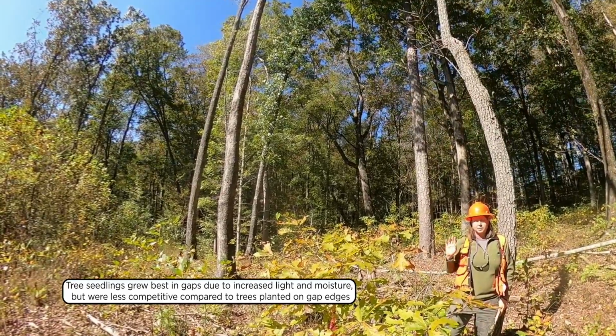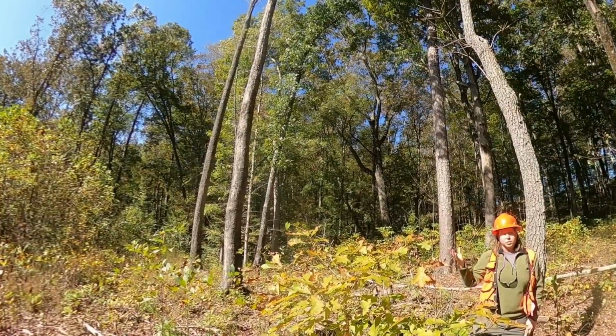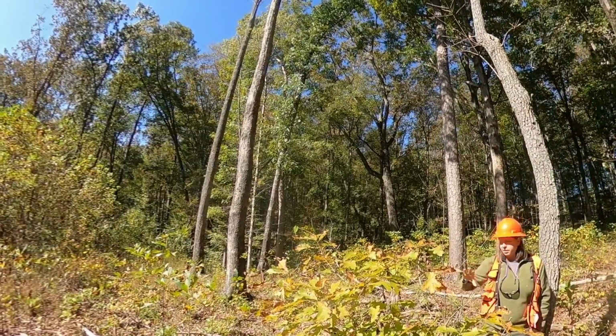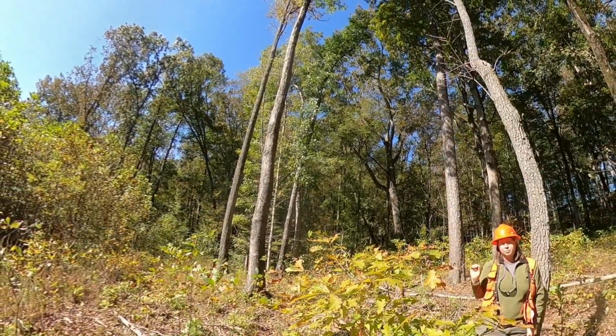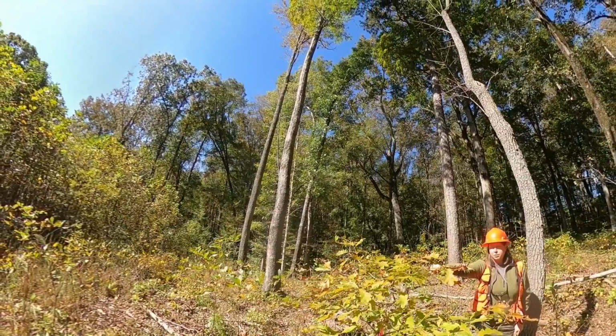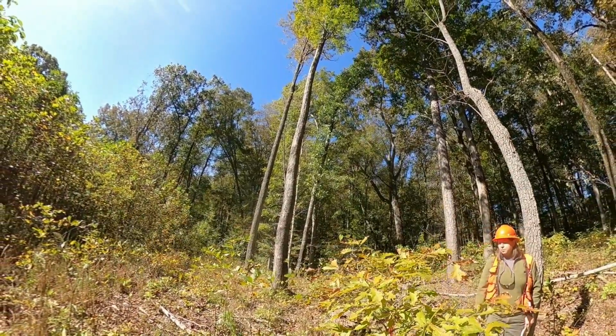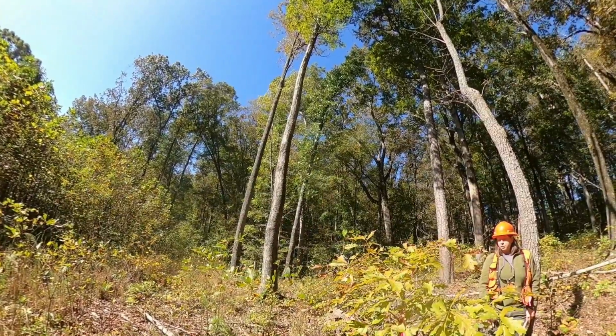So the poplars and the cherries and everything else came up along with the white oaks and is overtopping the white oaks. On the edges is where we were hoping to see the white oaks have the best competitive ability. And this one right here actually does have a pretty good competitive ability. You can see there's nothing above it. It's pretty much free to grow. You know, it's a competitive tree species.